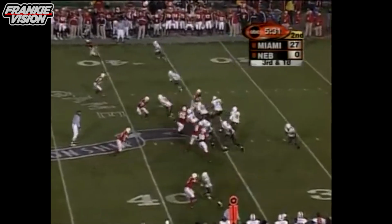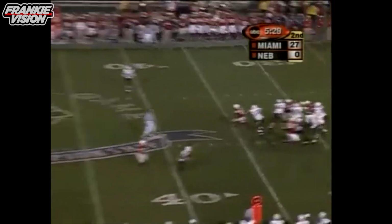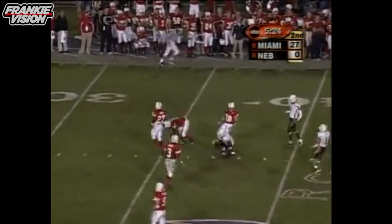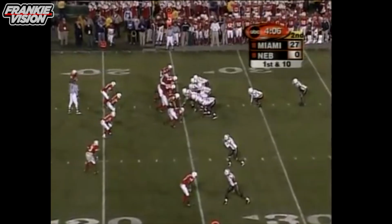Miami, where it's 3rd down and 18. Dorsey back, a little short drop, throws it down the middle. Ball is caught by Kevin Beard. Andre Johnson. And Johnson down at the Nebraska 25-yard line.